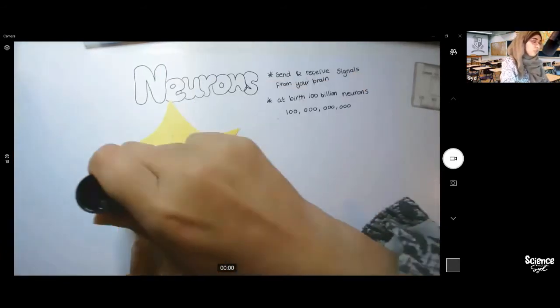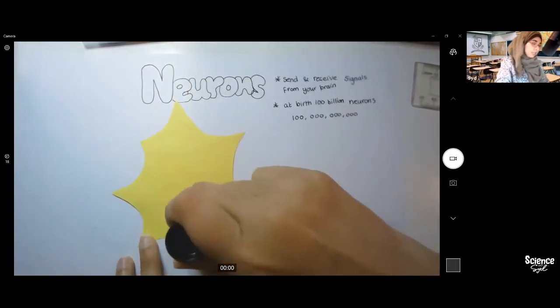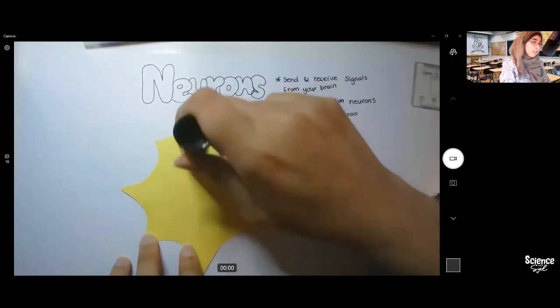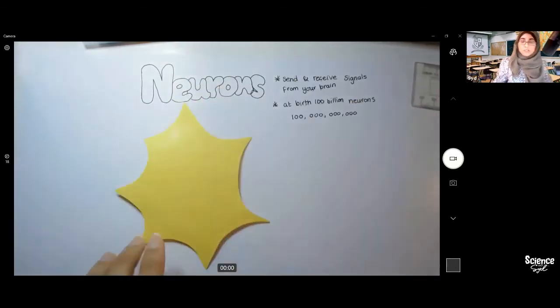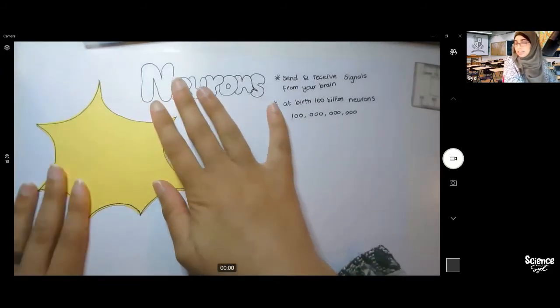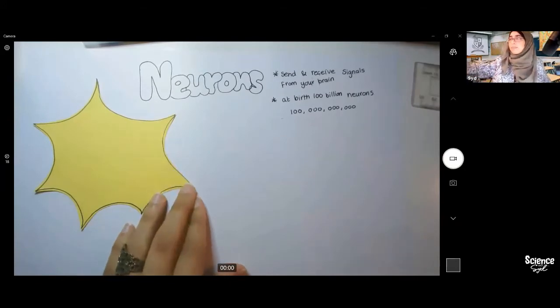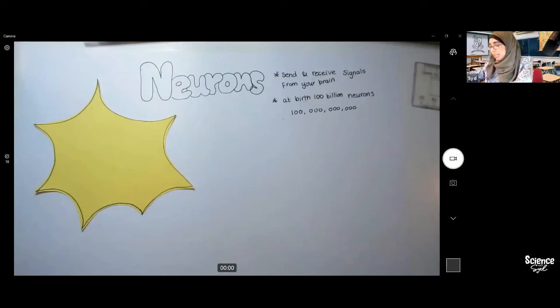So this is called the cell body or the soma, and it basically has your cytoplasm, and the cytoplasm has the boss in there. So what was the boss called? It's called the nucleus. So we need to cut out the nucleus. So let's do this over here first. And then what color did we use for our nucleus when we did our animal cells? We used blue. So I'm going to use blue again just to color code everything.